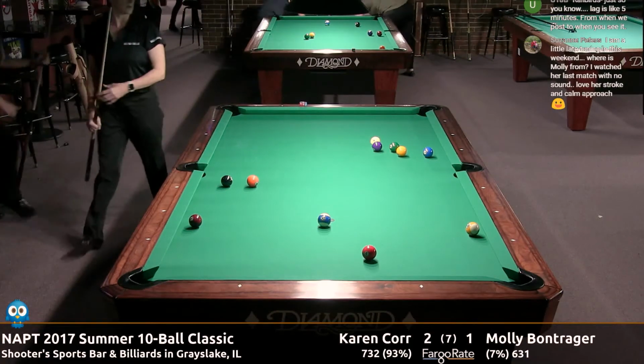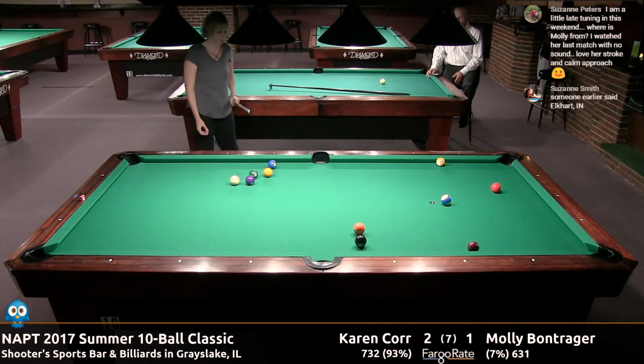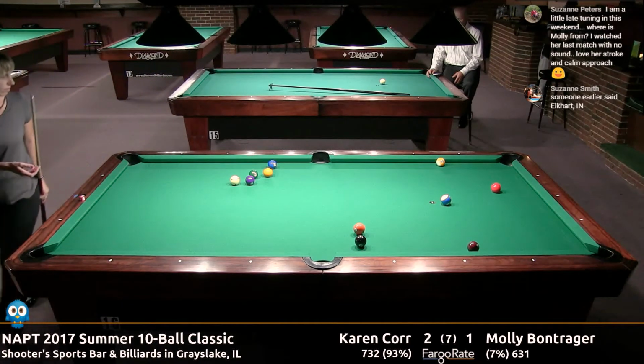All right, nice little safety there by Karen. She would have loved to get frozen in there, like between that 6-4. Yeah. But that would have been really nice. But as it is, at least she's kicking. Yeah, she's kicking. She might be able to make this cross side, and that is what she called.